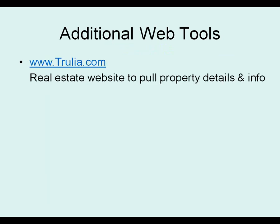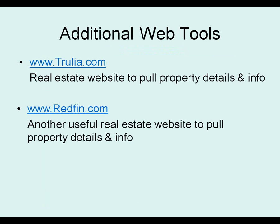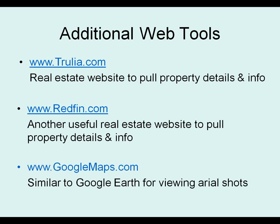Additional web tools: Trulia, which is also a real estate website similar to Zillow, but I don't think you get the aerial shots, and then Redfin as well. Google Maps is similar to Google Earth without installing the Google Earth program. However, we do recommend that you install it just because there's so many useful tools with Google Earth.